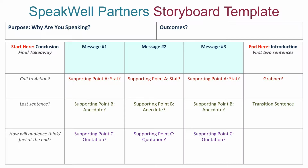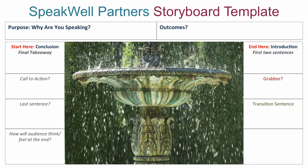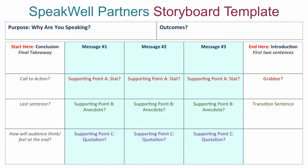Now we're going to move on to the middle of the storyboard to focus on your key messages. We made space for no more than 3, and sometimes you can have fewer, but the point is that if you have too many key messages, you will exceed the limit of anybody's brain's working memory. And when that happens, everybody in the audience yells, "Stop, I can't take it anymore." So now you need to support those key messages. We suggest coming up with a statistic, an anecdote, an example, a story, which of course we'll get to later, and a quotation for each of those points, even though you're not likely to incorporate them all into your final presentation.